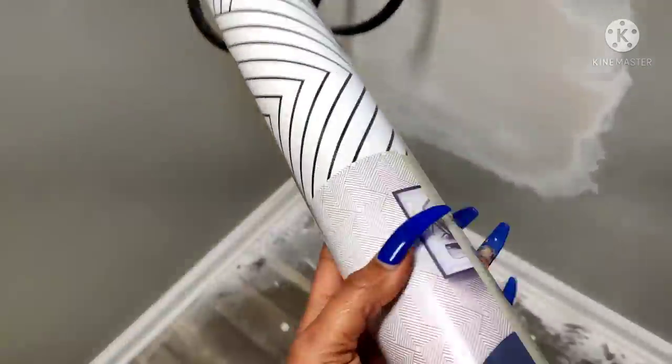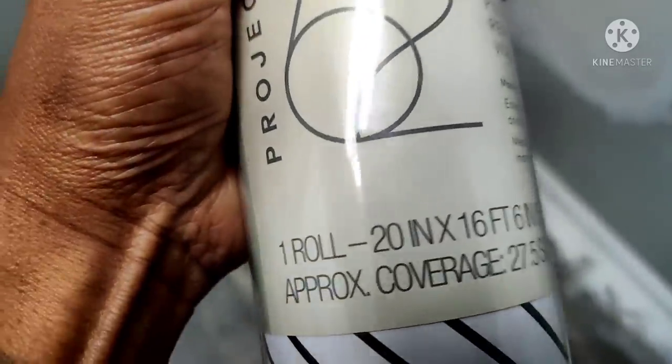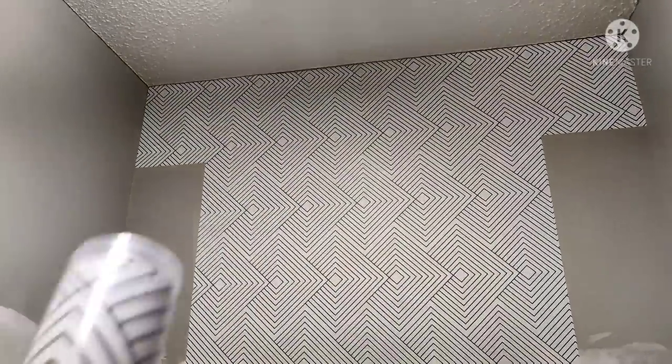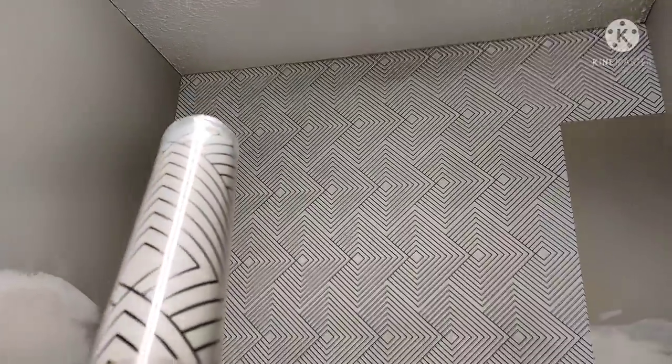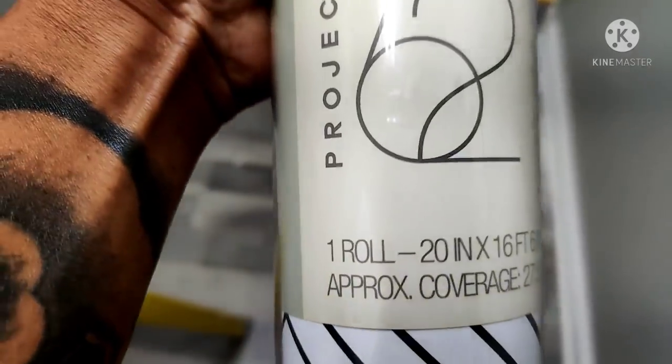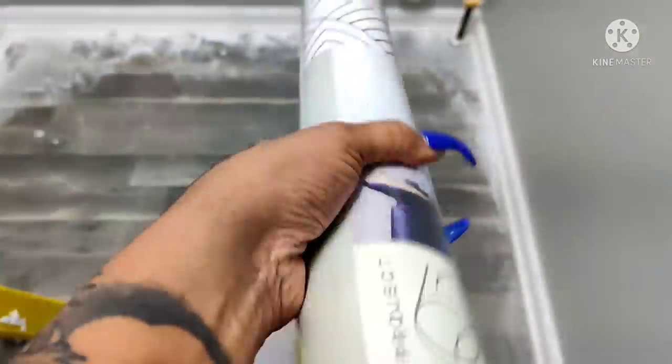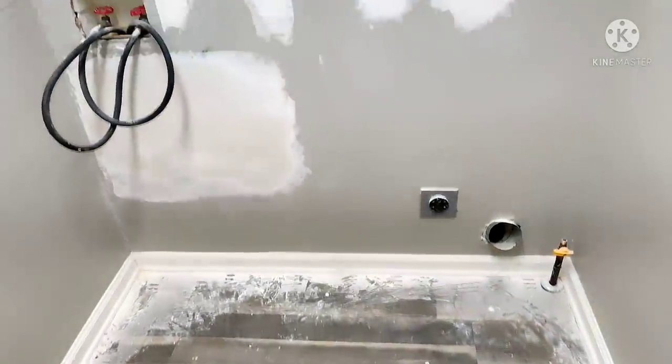Hold on. Okay, so I bought two rolls of this, right? And for those of you who don't know, when you are purchasing wallpaper or any kind of covering for your wall, tip: you want to measure the length times the width, from side to side and then top to bottom. You multiply those two numbers and that gives you the square footage for the space, right? So this one roll covers 27.5 square feet of space, this whole roll, and it was like $30-something.